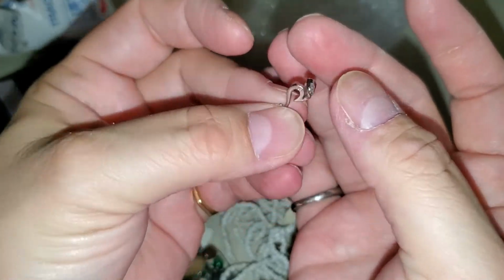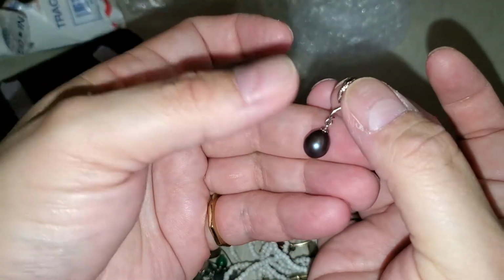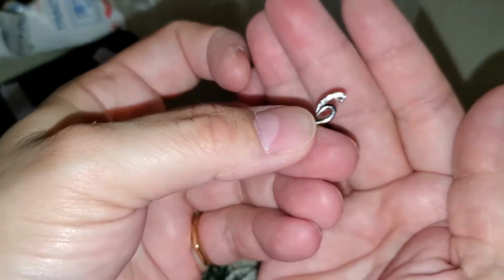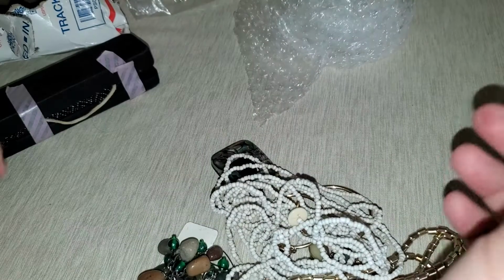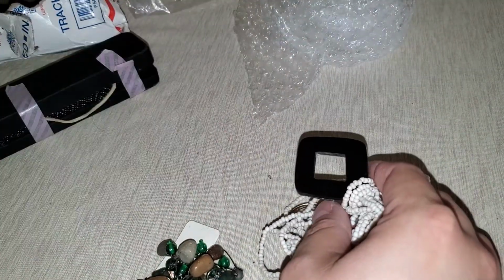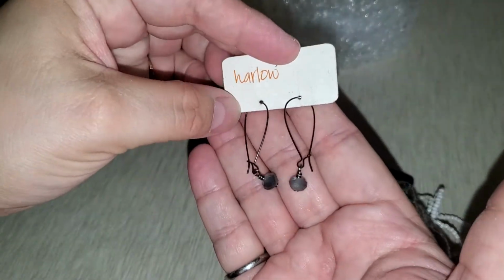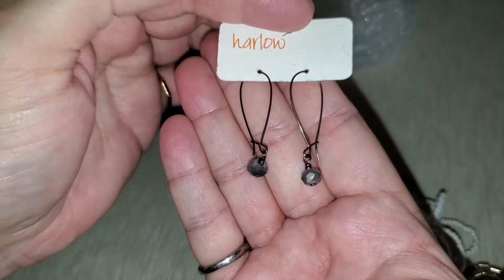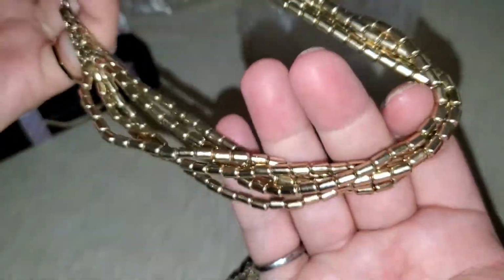We got a pearl pendant, looks like a Tahitian pearl, with a little rhinestones. Cute. We got some nice earrings. Nice dangly ones. Nice gold tone necklace, multi-strand.